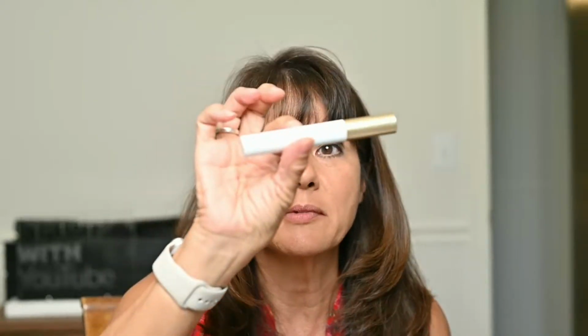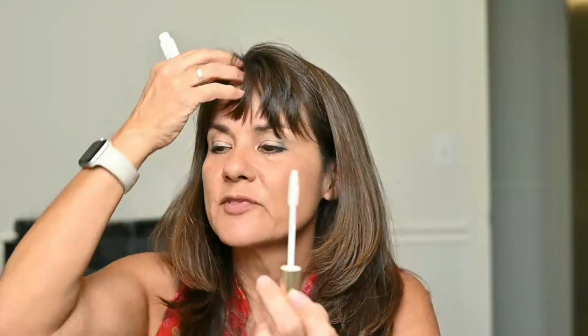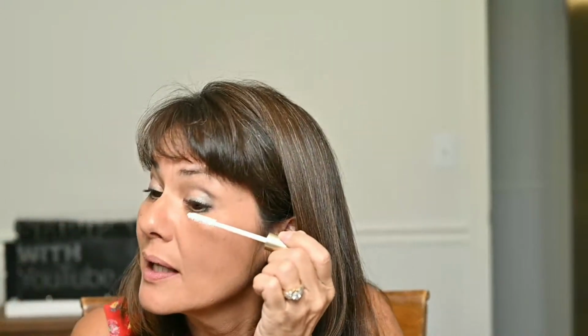All right, mascara. Oh, maybe I'm going to try the Jones Road one again. Oh, you know what I'm going to do? I'm going to do a double. I'm going to use the L'Oreal Voluminous, what do you call this? Primer, lash primer, because my lashes are so thin.